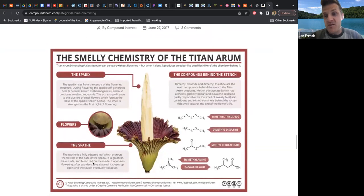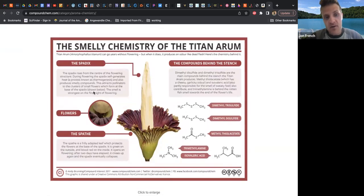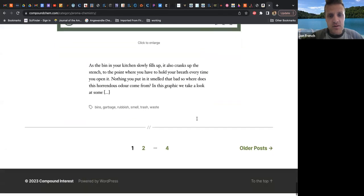Oh, the chemistry of the corpse flower. So that doesn't smell very good, but here's an example. We could talk about the flower. We could talk about the structure of that flower and then some of the chemicals that are given off by that flower that gives it the not so pleasant smell. Maybe aroma chemistry wasn't the best example to work through. What else do we have here?